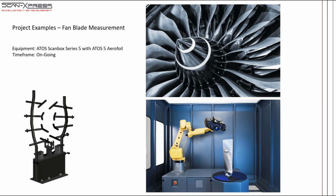Fan blade measurement. The ability to capture high-resolution, full-field data is essential for the application of inspecting large aerospace fan blades. For this project, adaptive fixturing was manufactured for automated inspection in the Atos 5 Scanbox 6 series, with the Atos 5 aerofoil sensor. This results in full data coverage of the fan blade whilst maintaining the high resolution needed for inspection of the leading and trailing edge features.